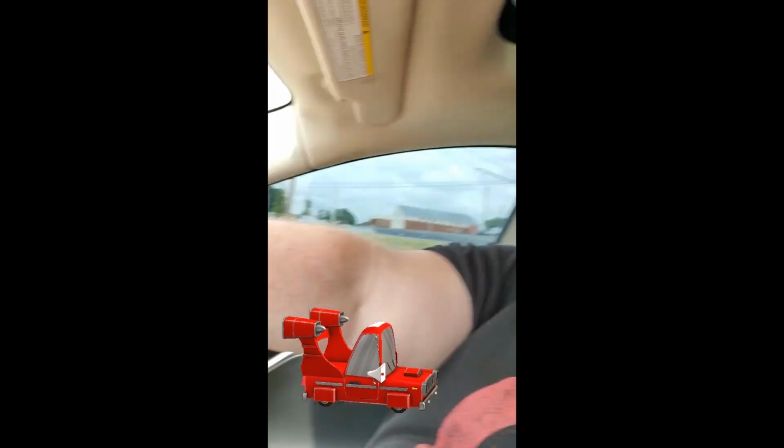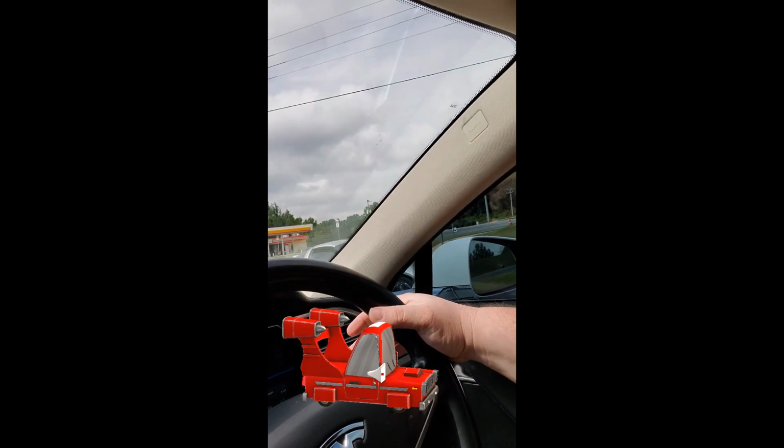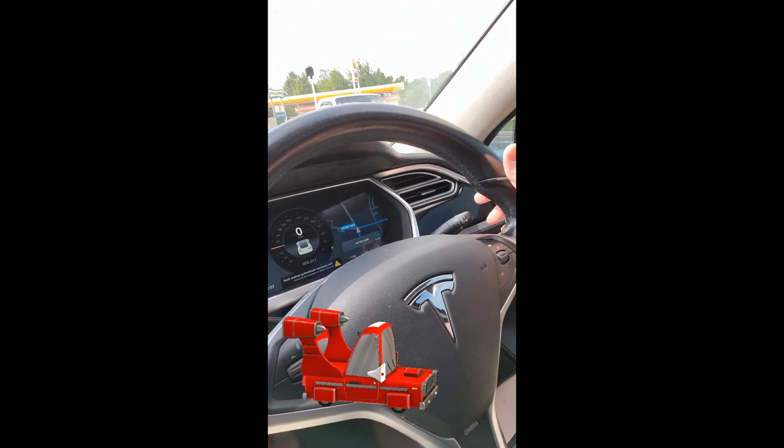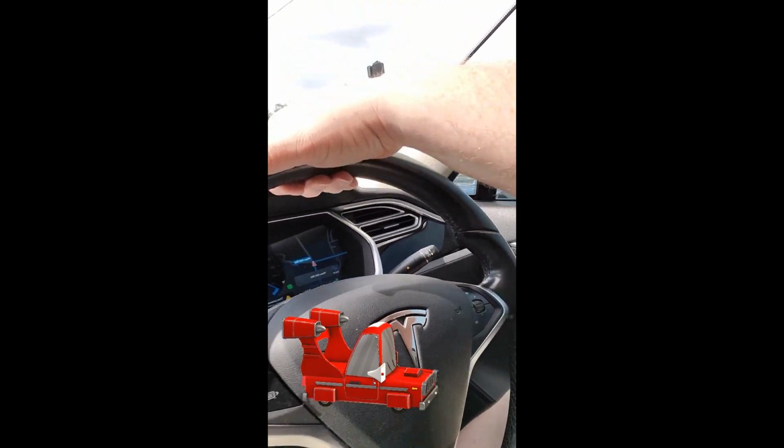So that seems legit if my hand's down here already or something. But if I'm up here or here, your first natural reaction is, oh, I'm going to turn left. I'm going to turn right. But that's not it. That's the cruise control. I don't know. Maybe they changed it in other designs. I think this is a 2013, I believe. So, Model S85.